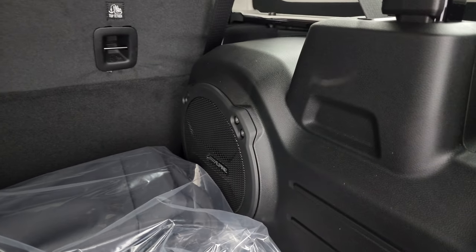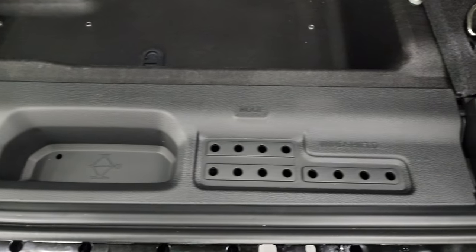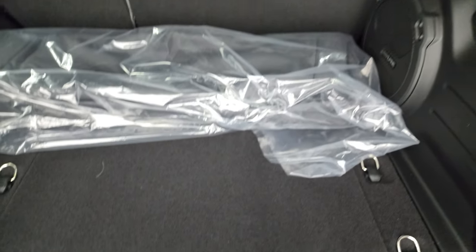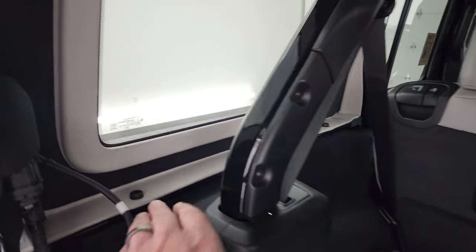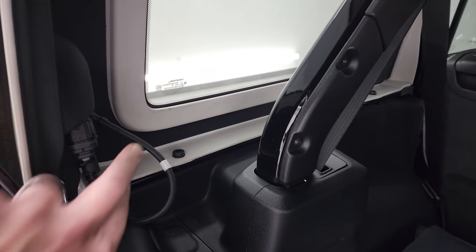Back storage area, you of course get the Alpine sound system with the subwoofer. Here's your front hardtop soft case, door hinge bolts, roof bolts, windshield bolt holders. And then you get a storage area back here, which is really nice. Note that all the bars are color matched, so when you have that hard top off, it all looks really good.